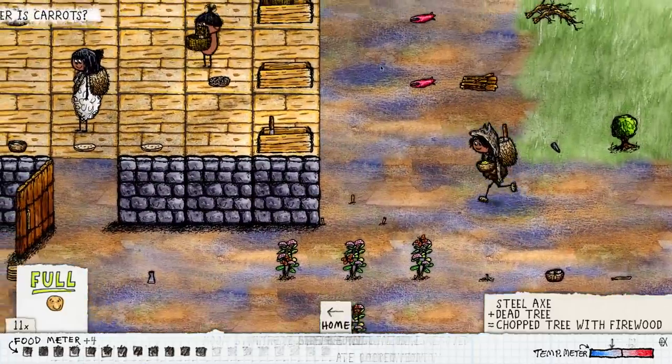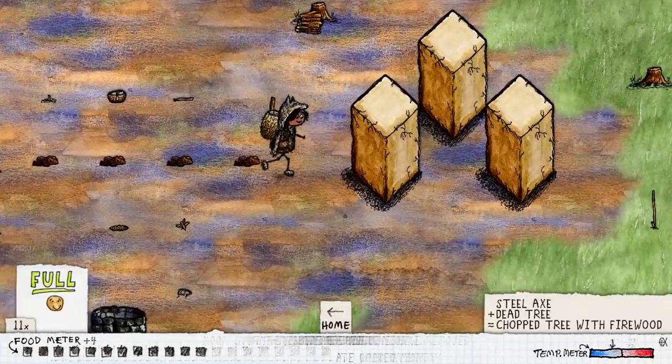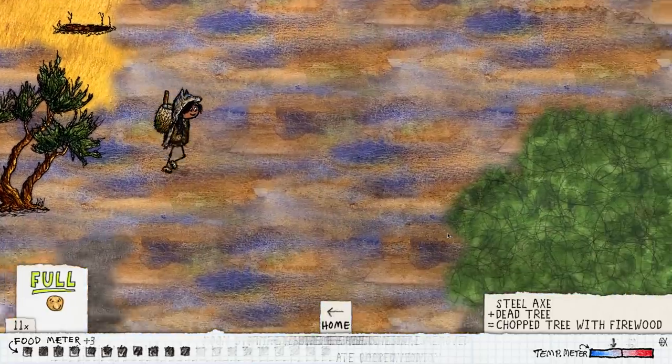That's a hungry baby. Hopefully someone feeds it. Hopefully they do. All right, there's the sulfur. Let's go pick up the rubber. That's all we need, right? We need the sulfur, we need the palm kernels, and we need the rubber, which is right there in one of our things.